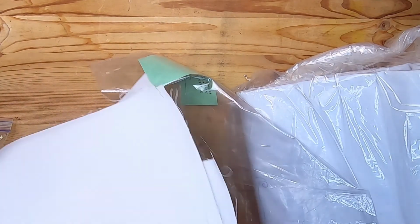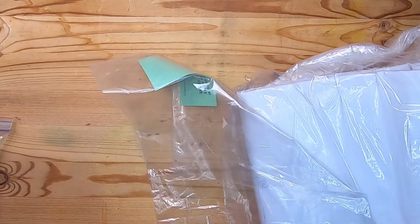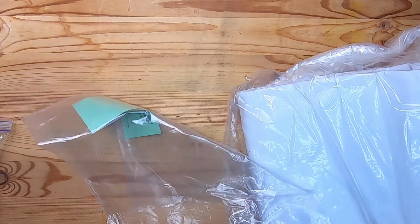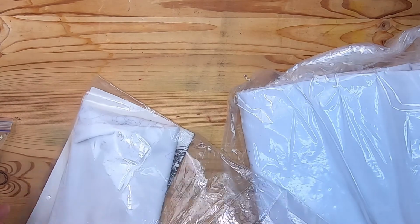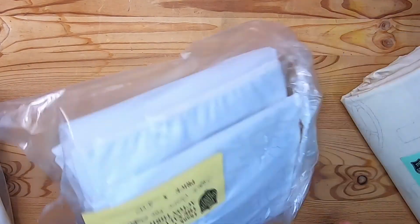My plan this week, hopefully, is to do a bit of mordanting fabrics, because I have a bunch of fabric that I've got ready to be mordanted, because I want to start doing some botanical dyeing.